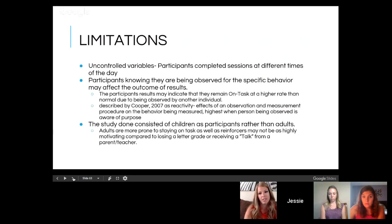So some limitations to our study were uncontrolled variables. For instance, each participant completed her session at different times of the day. Also, just the participants knowing we're being observed for the specific behavior may have affected the outcome of our results. Participants' results may indicate that they remain on task at a higher rate than normal due to being observed by another.